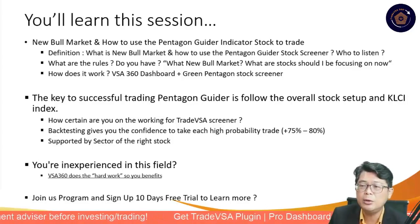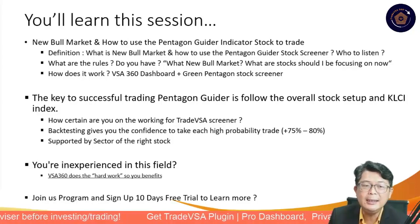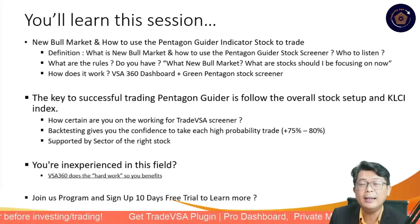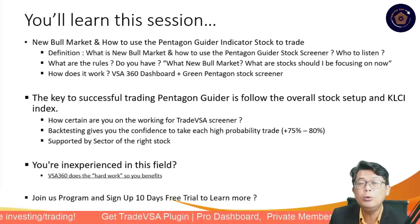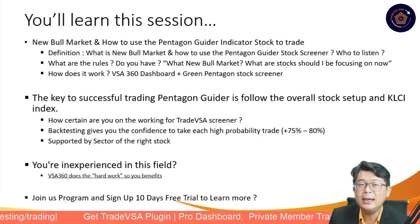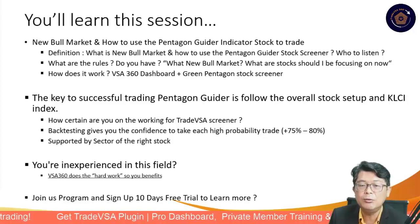Now, the key to successful trading is knowing the stock setup. Now, Pentagon Guider has been set up in such a way, it's pretty easy to follow. As I said before, all you got to do is look for the Green Pentagon and enter the opening of the next day. And I'm going to share with you, the more important factor is that you only want to be in the market when the KLSE is turning Green Pentagon. When the KLSE is turning Green Pentagon, that will give you the best take so far, all right?